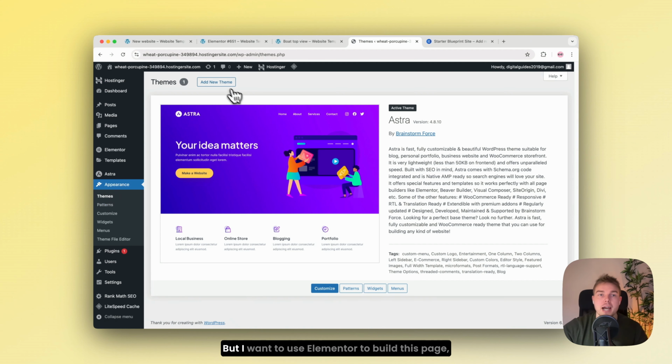But I want to use Elementor to build this page, so I want to use their theme. But you can actually also just use Aster if you want to. So I install it and activate it. Alright, so now it's activated. And then I go into the home page, and now it's time to focus on the design.